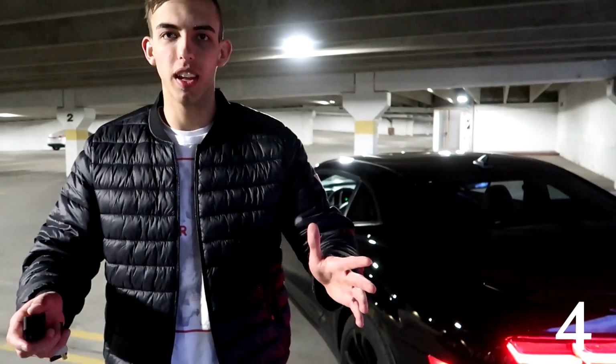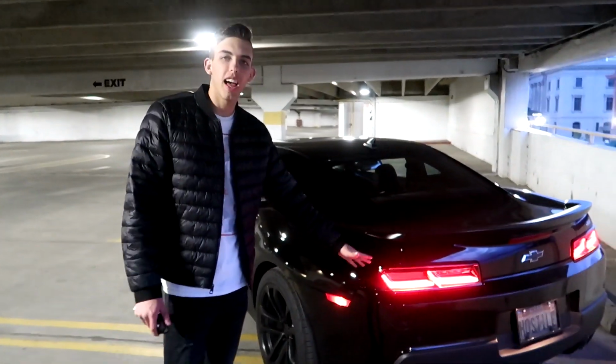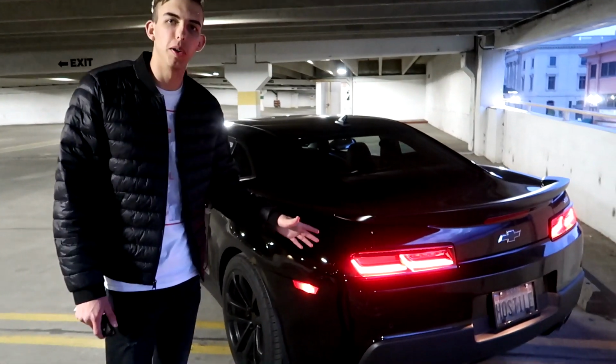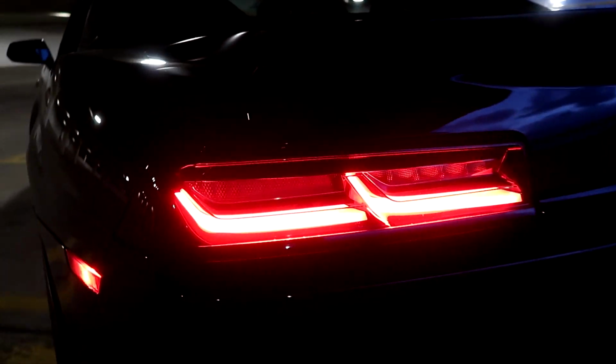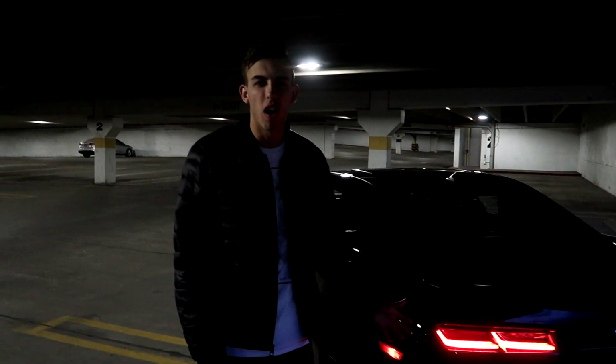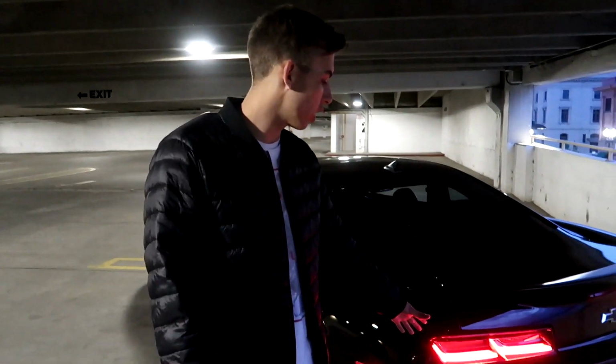And on to the 4th thing that I hate about this car. The stock taillights, you guys, on the 5th gen Camaros are the worst ever put on a car ever. I will take that with me to my grave. I'm yet to see a car that has more hideous tail lights, especially where mine's the non-RS. The RS ones are a little bit better, but mine being the non-RS, could not stand them. That was one of the first things I changed about this car.